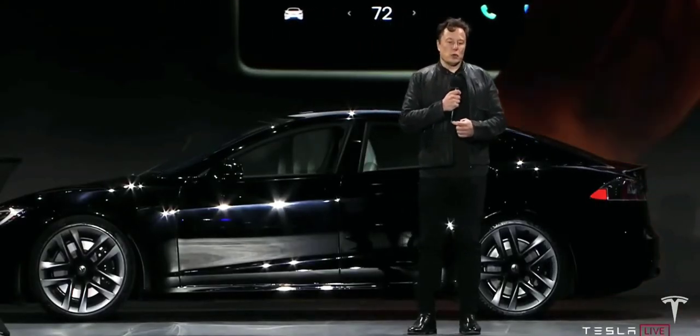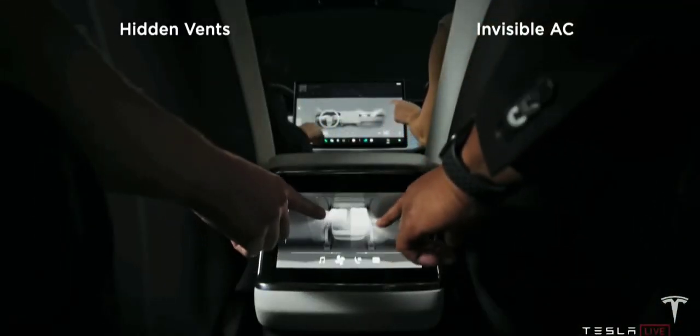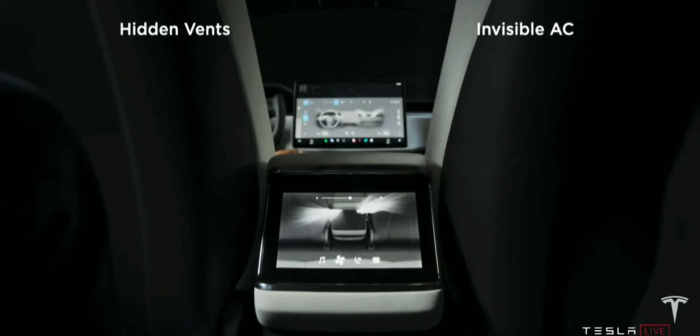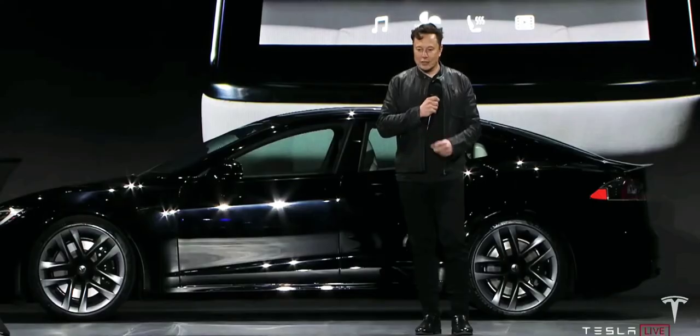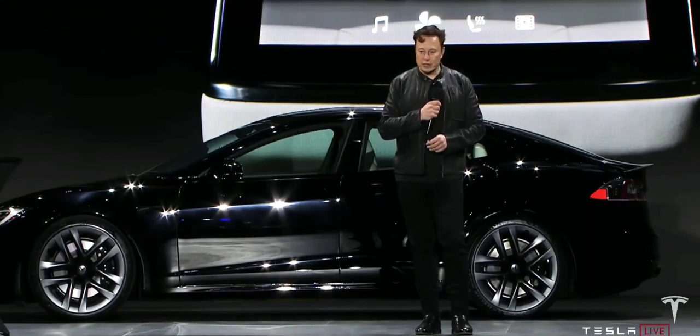And then, similar to the Model 3 and Y, instead of having air vents, we use intersecting columns of air. And we just vary the speed of the air. So there's no vents that you can see. And you can just touch the screen and move the air around, and it'll just move the air wherever you want it. And the air is much more diffuse. It just feels like an invisible air conditioning system. It's great. And it's a tri-zone, so there's a zone for the rear, and a left front, right front zone.